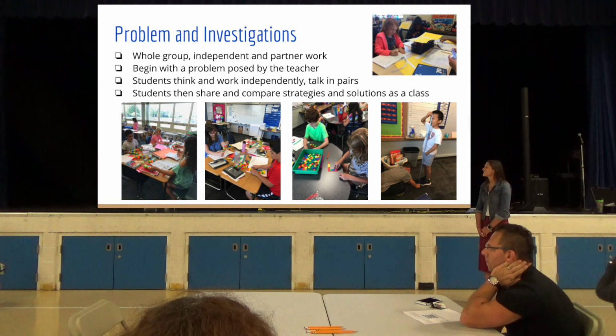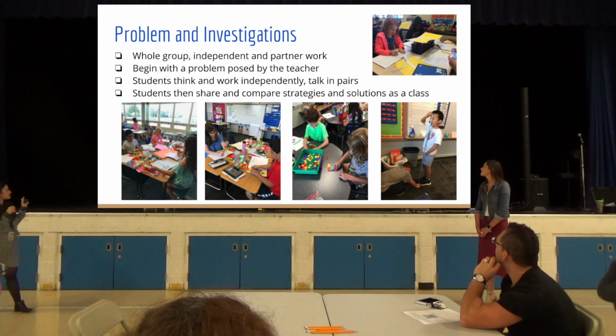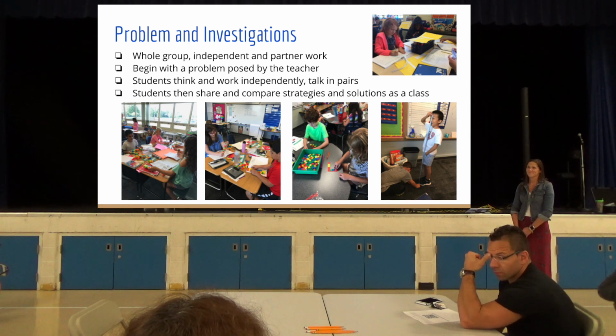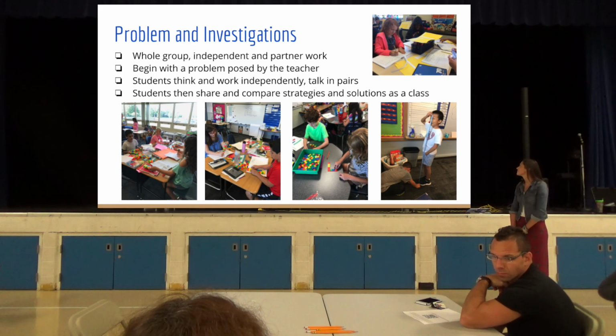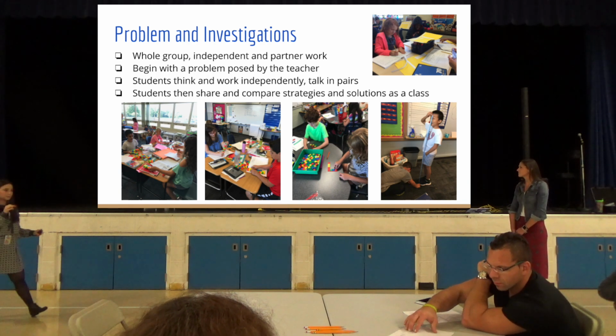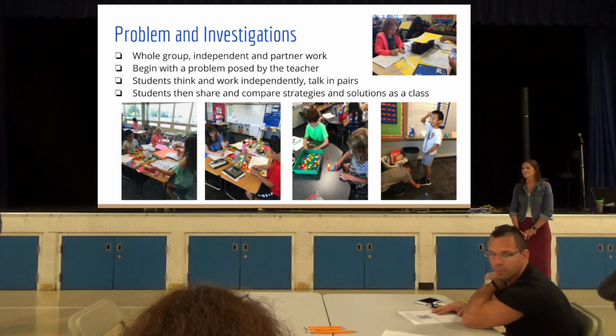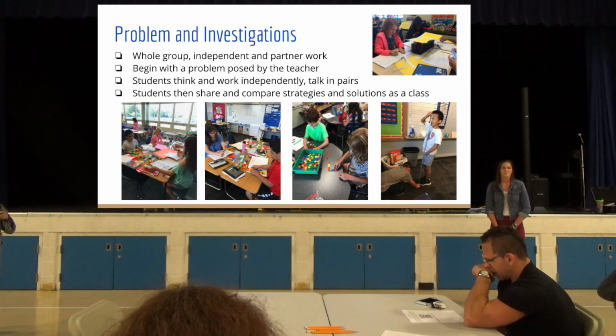Next thing, let's talk about workplaces. So here are some pictures of all of your cute children in workplaces, and you can see these kids love them. They are so engaged. They love being in workplaces. Workplaces is also a time that our teachers can pull small groups for differentiation and individual needs.